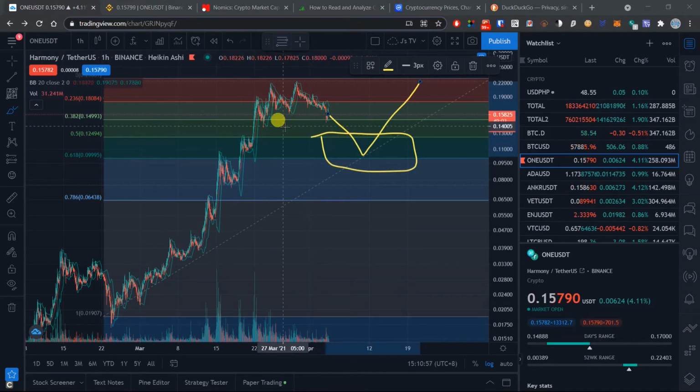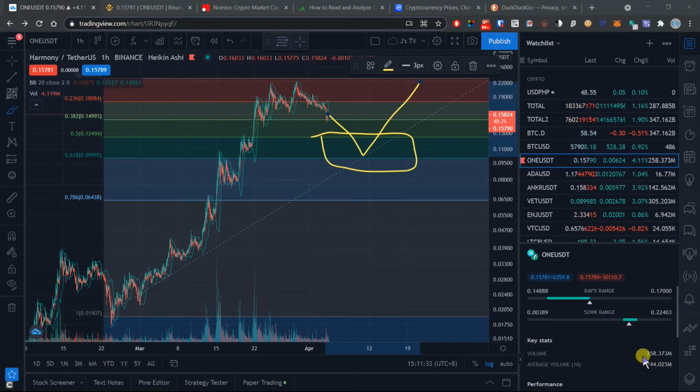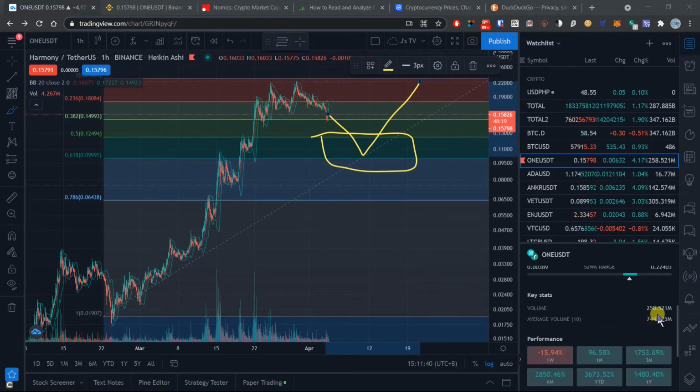As dependable as Gann theory is, and usually it's pretty accurate, it's not 100%. So there are other things we can check to find what our support levels will be or where we think Harmony is actually going to turn around. And it has turned around a little bit today. It was down as low as 14.8 cents and it's sitting about 15.8 cents now, and it has climbed up as high as 17. So it is bouncing in and out due to some increased volume today. The volume is sitting at about 250 million as of the time of this recording, but the average volume has been considerably higher, about 740 million Harmony One tokens being traded every day.